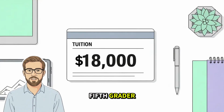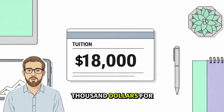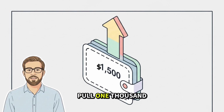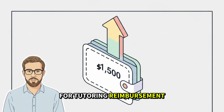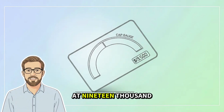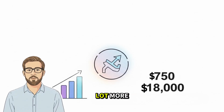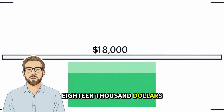Back to our 5th grader. You pull $18,000 for tuition in January. That's fine. In April, you pull $1,500 for tutoring reimbursement. Now you are at $19,500. You still have headroom. But the next $750 withdrawal matters a lot more than the first $18,000 did.